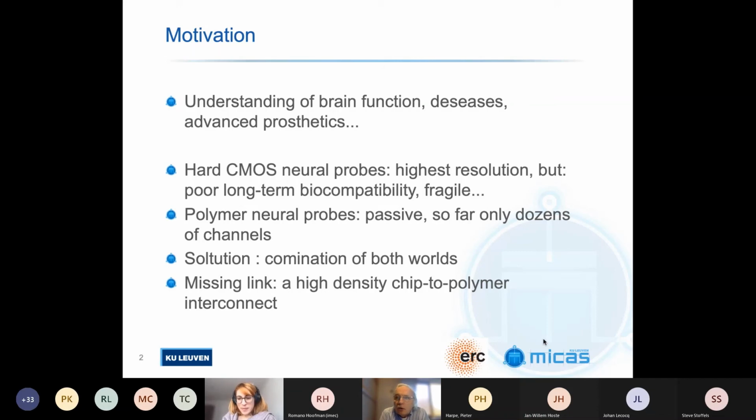And actually, they are the founding elements, and are still going strong in neurosurgery research. So these are what we then called the hard CMOS neural probes that are extremely reliable, but they have failure mechanisms in the sense that they're made out of silicon, so they are fragile, and also biocompatibility may sometimes not be up to scale.